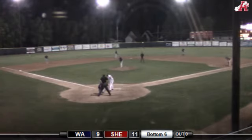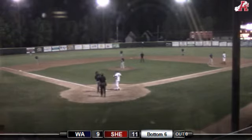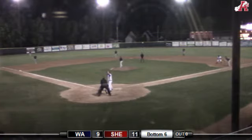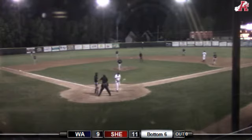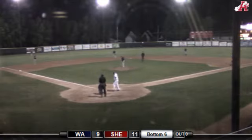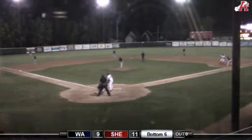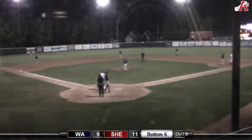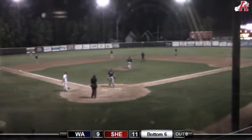First pitch to McCoy is a ball. McCoy, 2 for 3 tonight. Couple of singles. Swings and misses there. And a foul away to make it 1-2. Swing and a miss. Down goes McCoy.